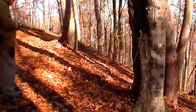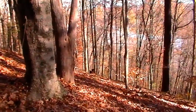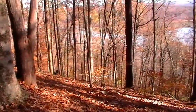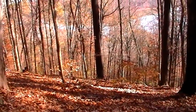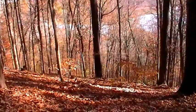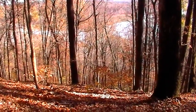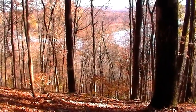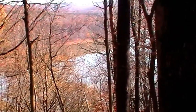Here we are on the trail. And you could see the slope. It goes down and then straight down. How far down would you say that is, Mark? Maybe from here about 200 feet. About 200 feet down. There's the lake.